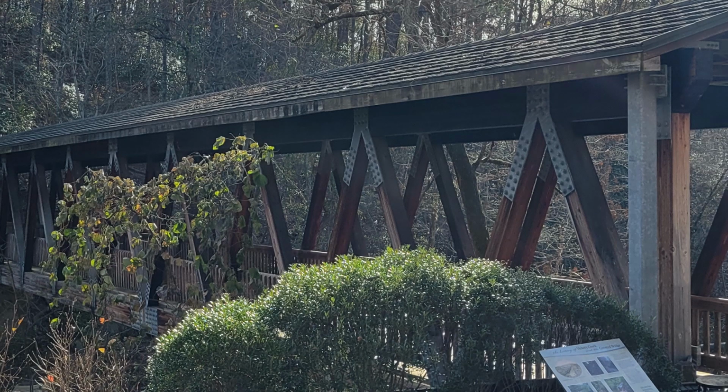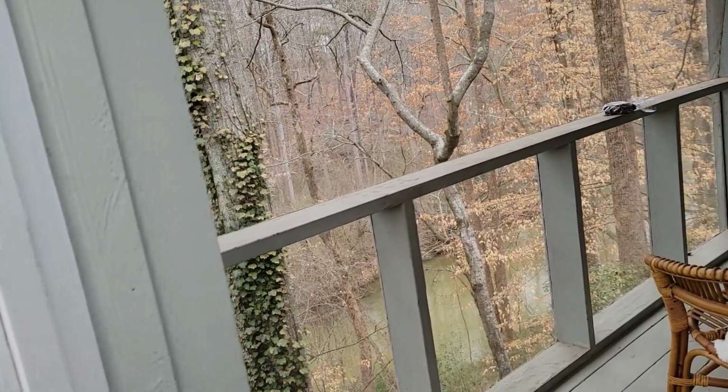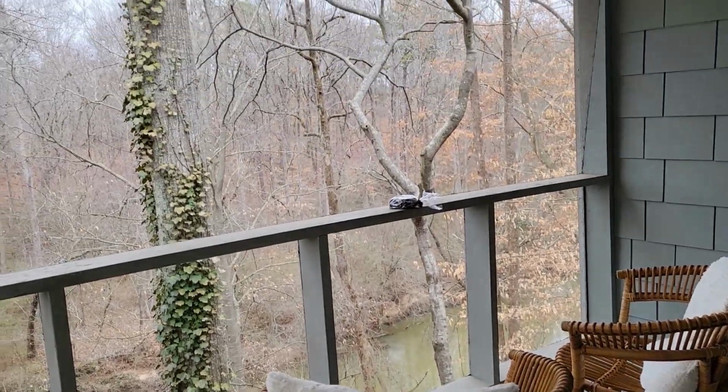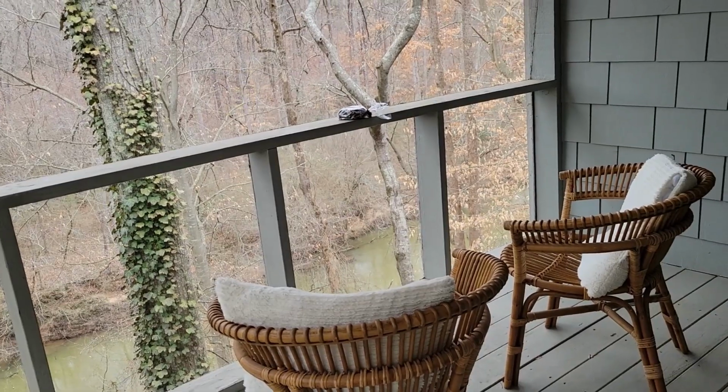All right, so a covered porch. I think this would be probably pretty convenient in the summertime with the bugs. But on nights that we've had storms, where it hasn't been too wet, we've sat out here on the patio listening to the storms and watching the lightning. But it gives us a really good view of the ravine.